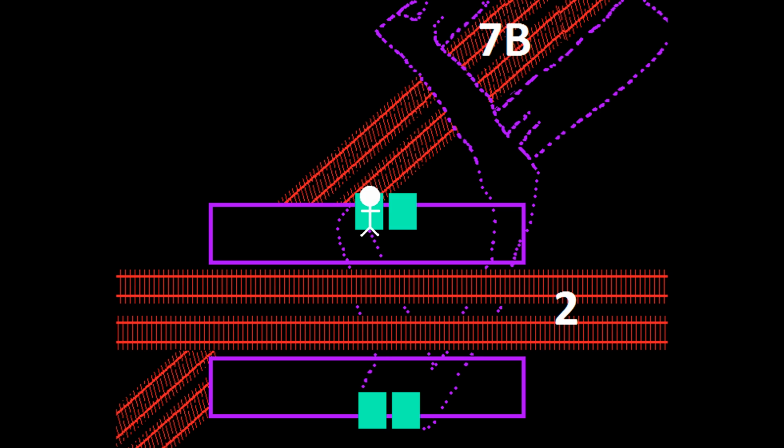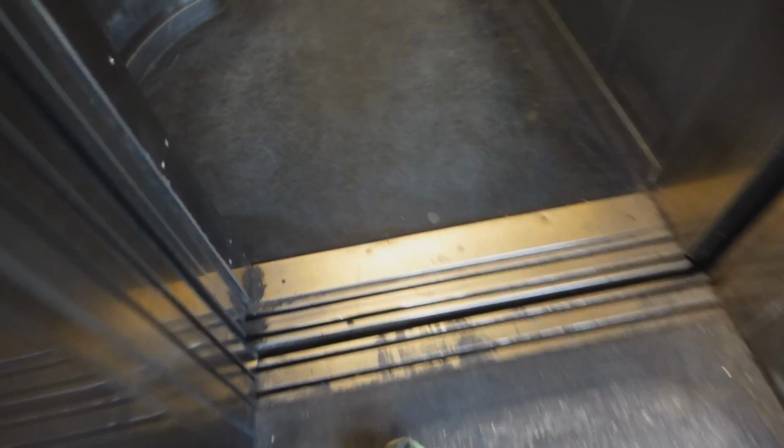The controls are behind a locked cabinet, and the lock is actually a proper key lock. It's not a triangle key, which means I can't open it. Oh, I'd so much love to see these controls. It must be really weird. I'd really like to know if there's a mode that these lifts could go in where they automatically go to every floor. Anyway, let's ride this lift.